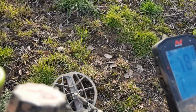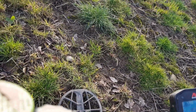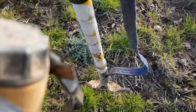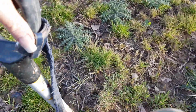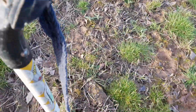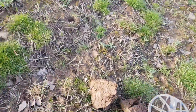So here we go. That fibula that had on the other field was a very similar dodgy sounding signal whilst it was in the ground, and then it sounded better once it was out. Went from about a 20 up to a 24 once it was out, so I can't dismiss these weird lower numbers on here. Right. Let's see if it's out. Not yet.